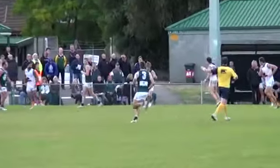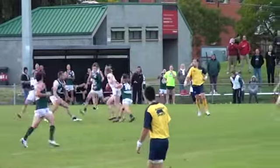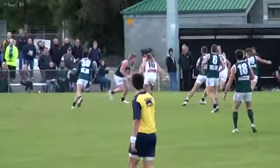Johnson handballs over to Matty Hyde, running off halfback. He's going to need a shepherd. He's going to get it. What a tackle by Kelly. Oh, but he gave the handball off, so the umpire didn't play holding the ball.